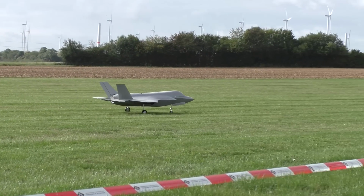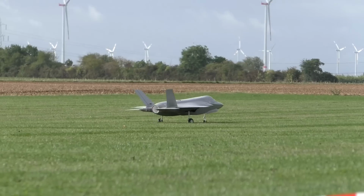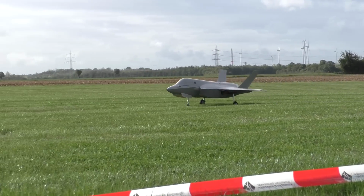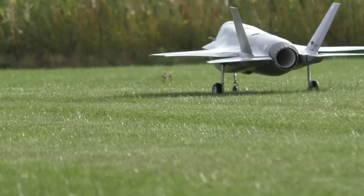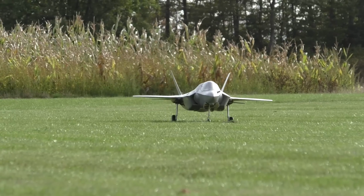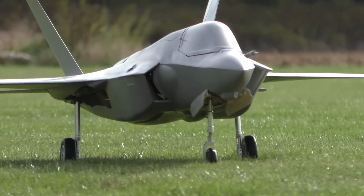The crew of the Compocon especially mowed the green for us the night before, so it was in very good condition and Joel could do his taxiing test. While doing these tests, he wants to check if the landing gear is strong enough, especially the nose gear, and also if all systems are working in the right way.